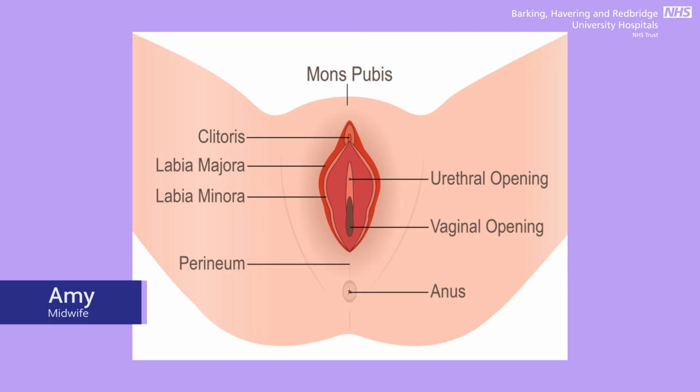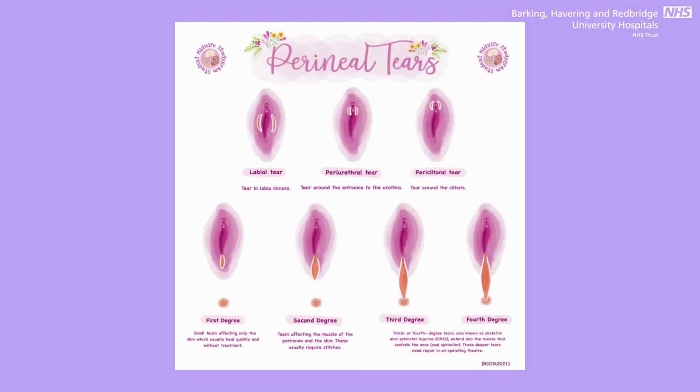So one of the biggest questions we get asked quite often is about vaginal tearing. It's actually perineal tear, which is the area between a lady's anus and her vagina. Up to 9 in every 10 first-time mothers who have had a vaginal birth will experience some sort of tear. This could be a graze or it could be an episiotomy, which is when the area is cut for fast delivery of the baby's head.